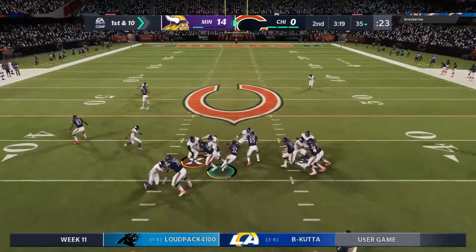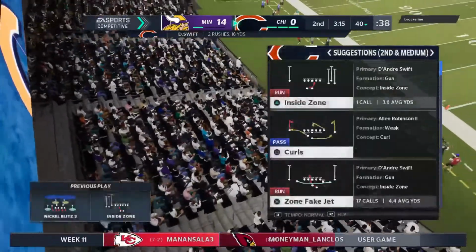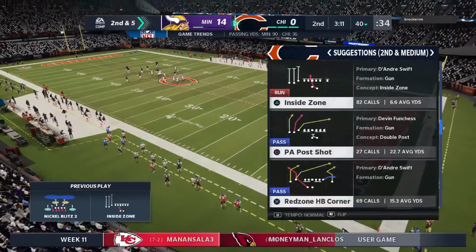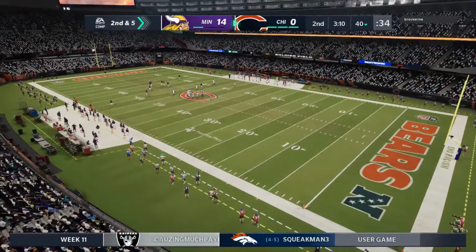On 1st and 10, it's Swift. To the 40 and no further. The razzle-dazzle, though, got him a couple extra on the play. He's tackled at the 40. 5 yards on the carry. Good pickup on 1st down. Brings up 2nd and 5.